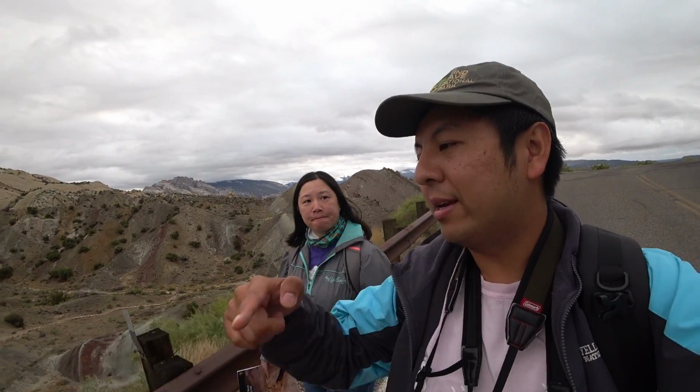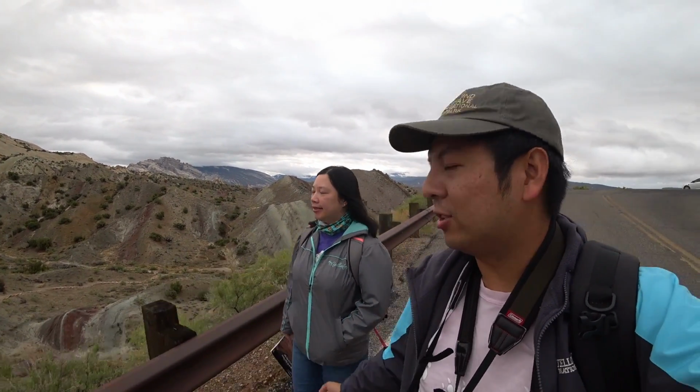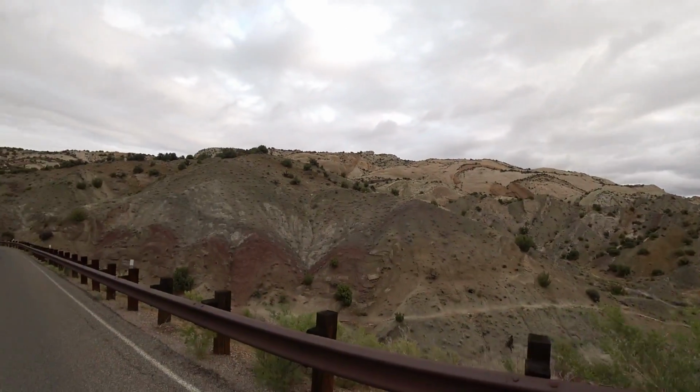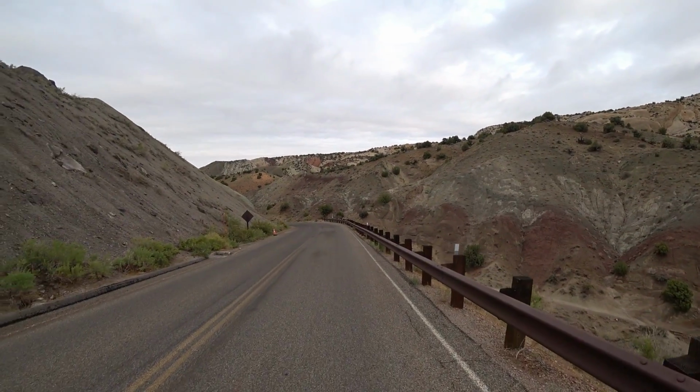So basically, the one way goes down to the visitor center. So yeah, we don't have to take the shuttle down. The trailhead's in the front, and more information over there. I heard the shuttle. Shuttle's coming.